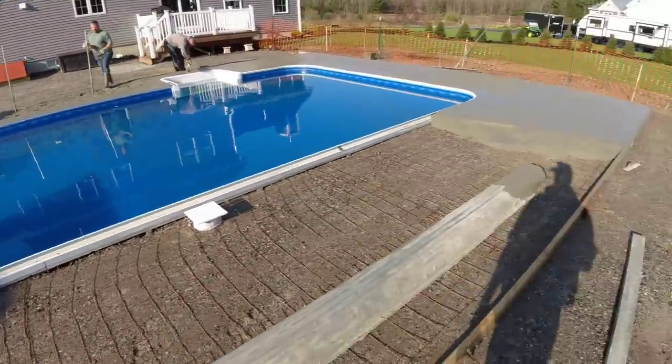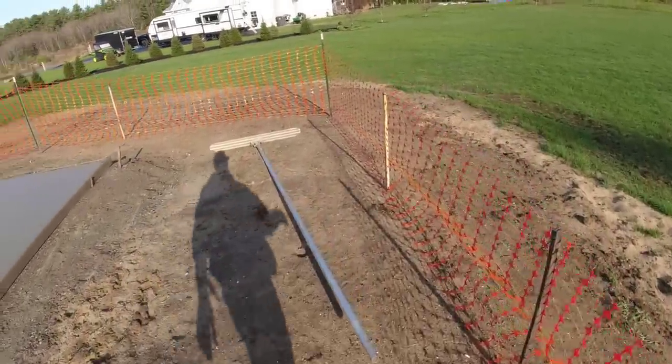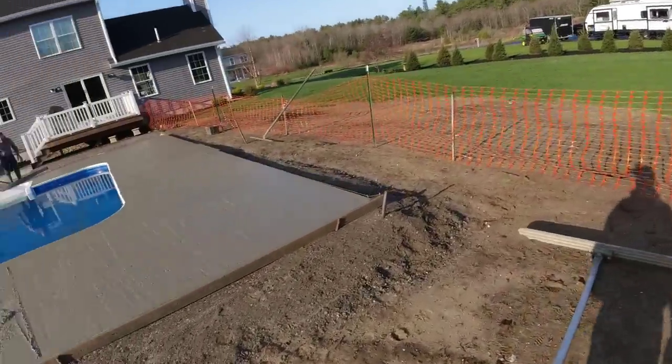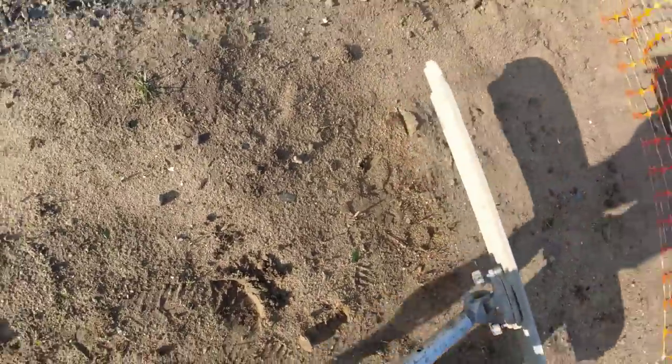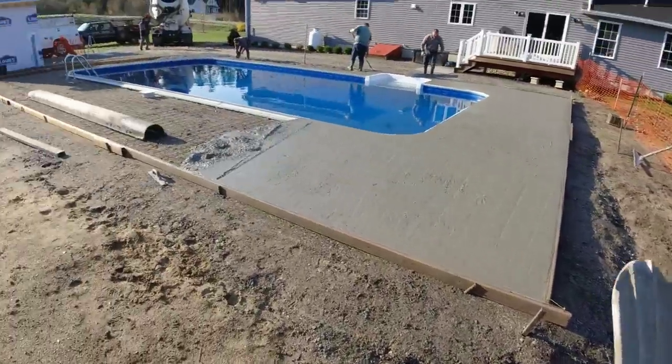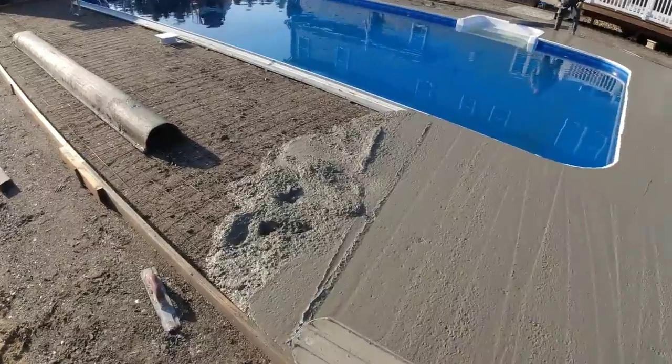One down, one to go. Looks like we're over halfway. Should be good with concrete. It'll be a nice day today. However you're doing pools, man, you just can't take a chance on weather. You gotta have a nice day.